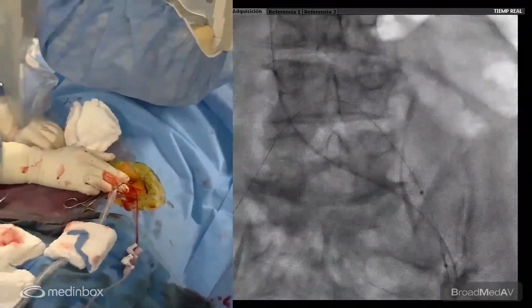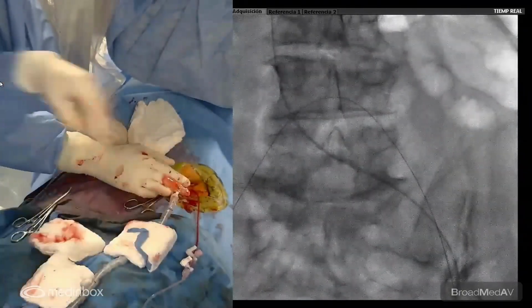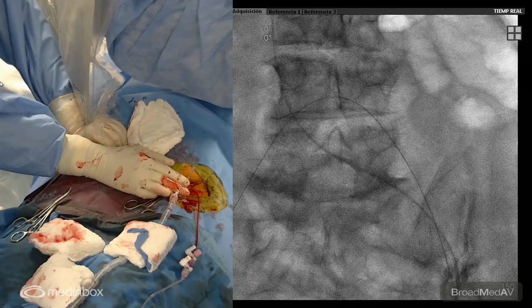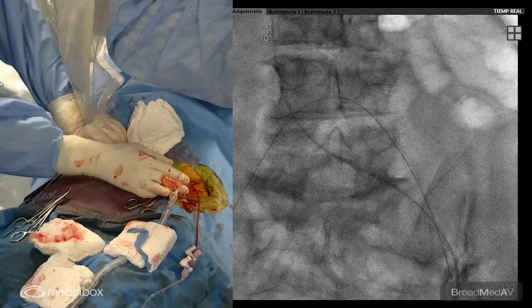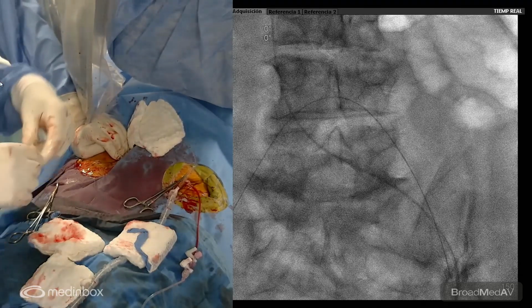Okay, okay, perfect. So we are going to inflate the balloon. We wait for the reversion of the heparin. And in case we still have bleeding, we can put an additional angiosil. But before, we have to wait for probably 4 or 5 minutes. So we will finish this offline because our time is almost consumed.